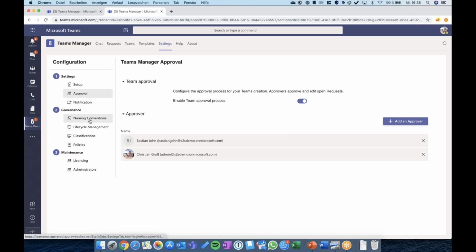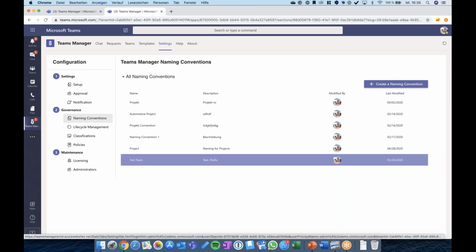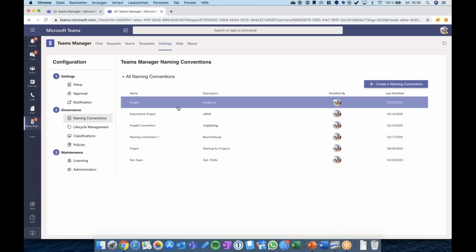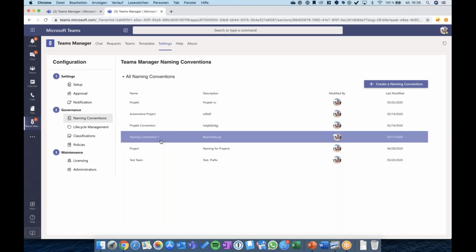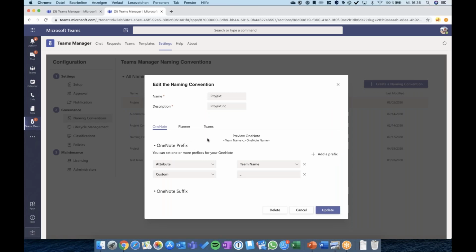What you can also do here, what you see is the naming conventions and the life cycle and the classifications. And we can have a short look into the naming conventions, for example, for the projects. And what you see here is that we have a naming convention for the team name. For example, we add a P and an underscore before the project team name.